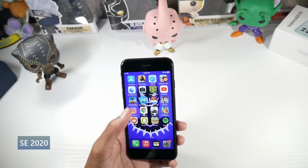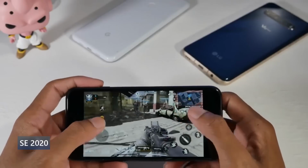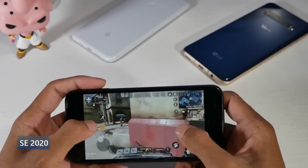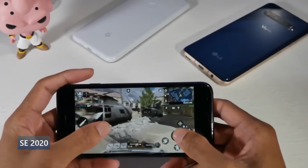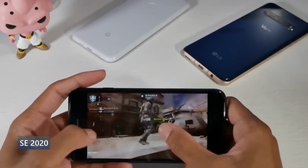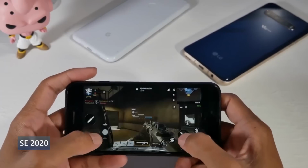So SE 2020, awesome phone. Again, with the sort of dated design, which honestly, if you're an Apple fan, you probably don't care. It is a glass and metal design, IP67 dust and water resistant. It is a 4.7 inch Retina IPS display. It's 720p plus, 326 for the PPI. The screen is honestly fine for what it is. It's a pretty nice screen.